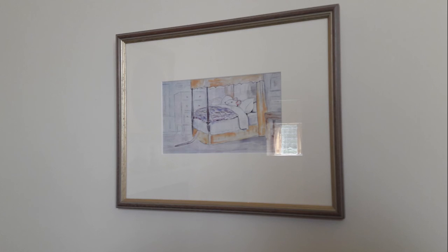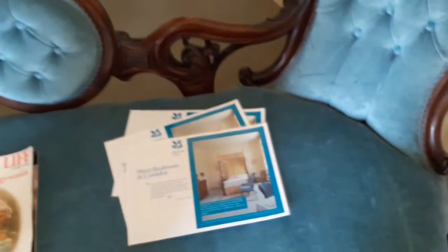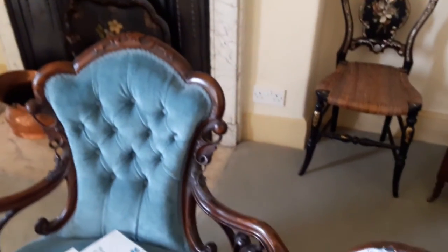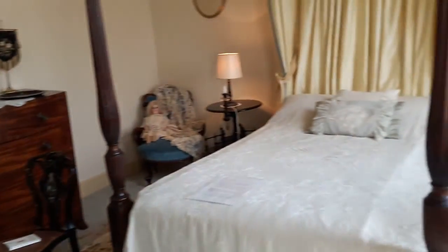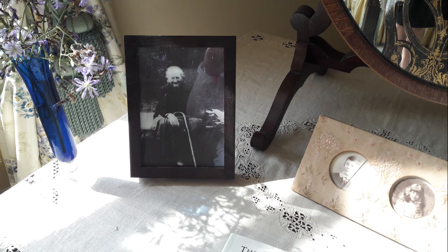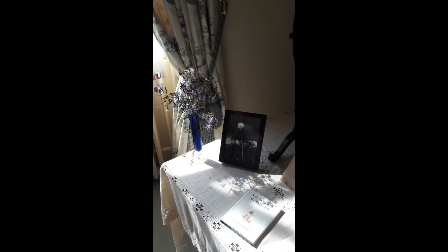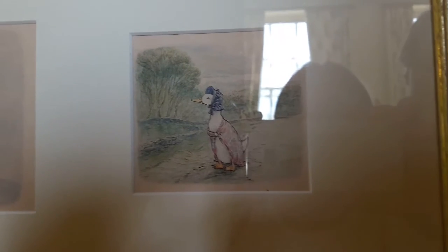And here's an interesting little painting. Apparently this is a caricature that she did of herself when she came to stay in that bedroom, and that's her as a little mouse in her bed. So that's really quirky and fun. Some more china there. Again, another blue chair. And the fireplace. So that was a really interesting room.